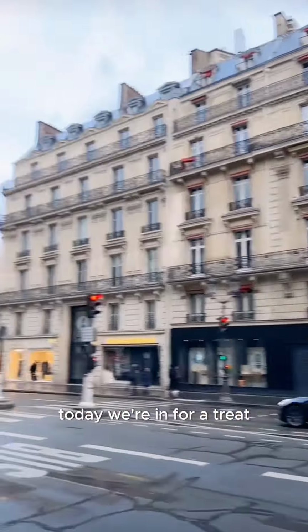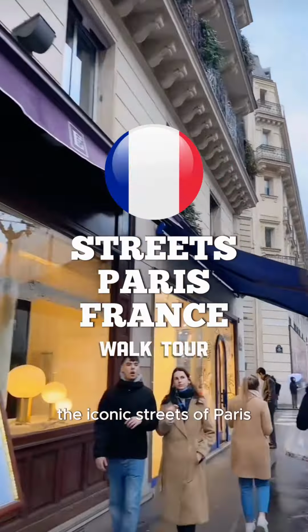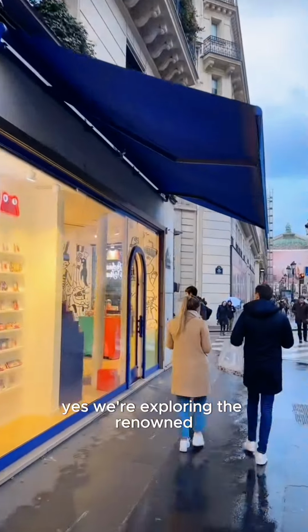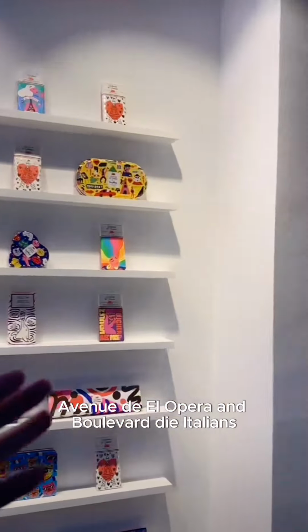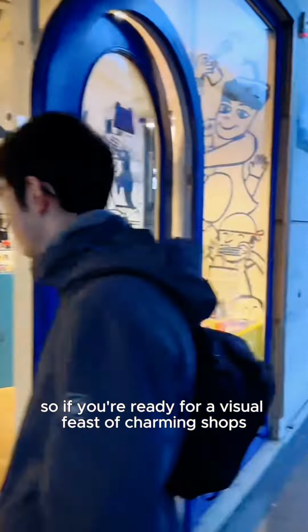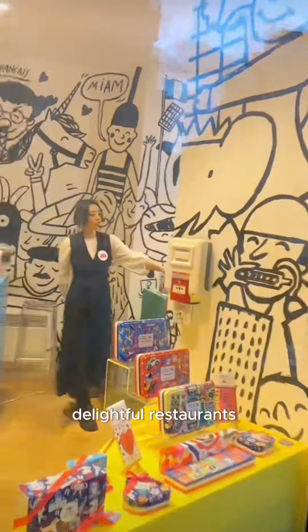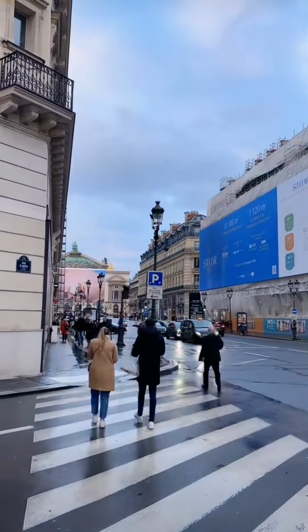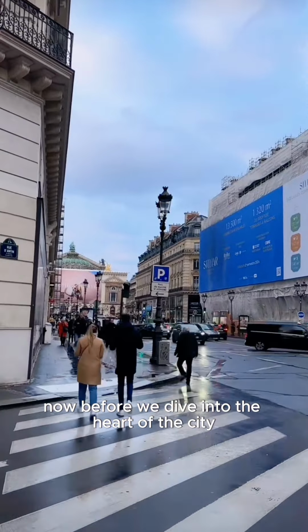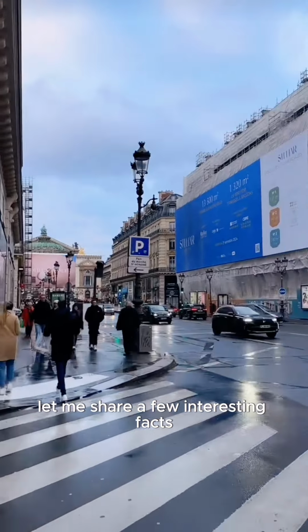Today, we're in for a treat as we take a leisurely stroll through the iconic streets of Paris. Yes, we're exploring the renowned Avenue de l'Opéra and Boulevard des Italiens. So, if you're ready for a visual feast of charming shops, delightful restaurants, and some intriguing history, you're in the right place. Now, before we dive into the heart of the city, let me share a few interesting facts.